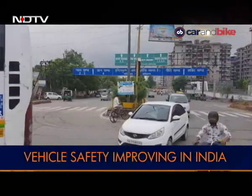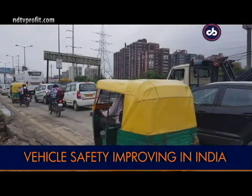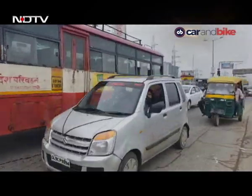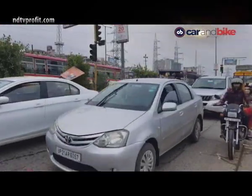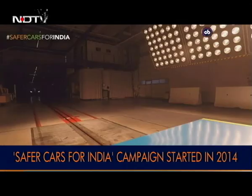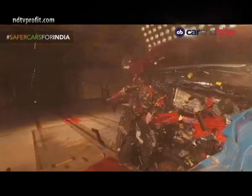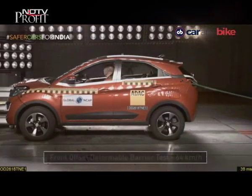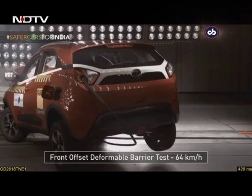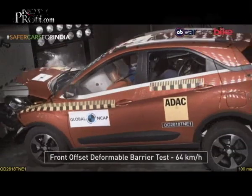Vehicle safety in India has been a non-issue for too long, and we at Car and Bike have been fighting for safer cars for India. Finally, in 2014, the Global New Car Assessment Program began its Safer Cars for India campaign, where it started crash testing India-made cars and assessing them for safety. And we were the first to tell you all about it.